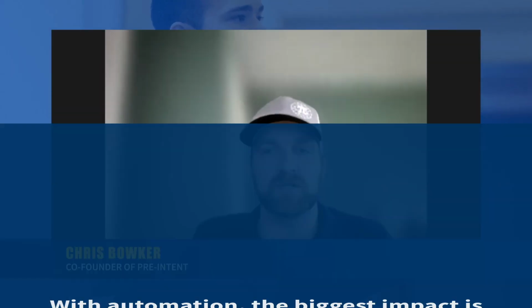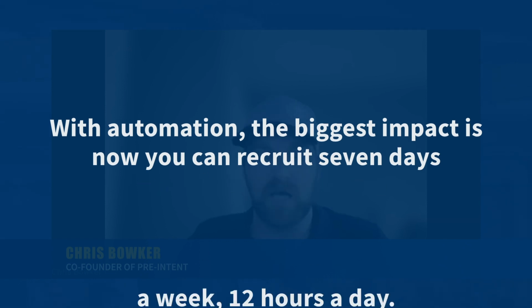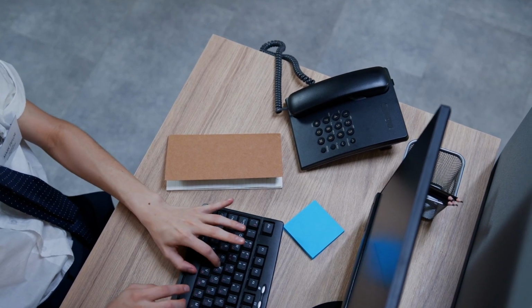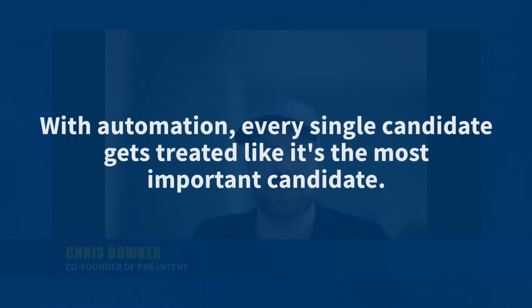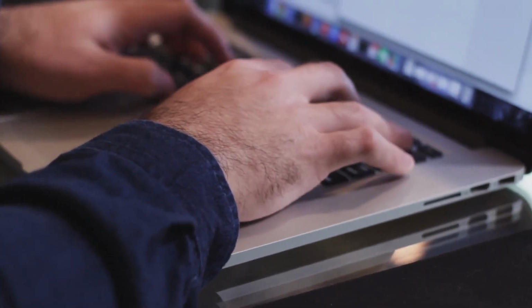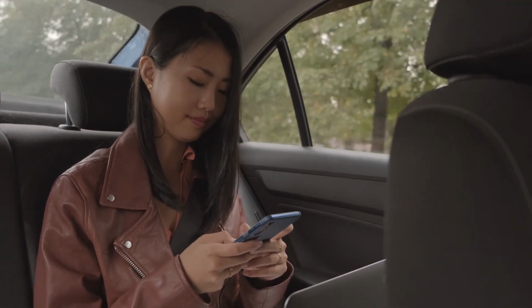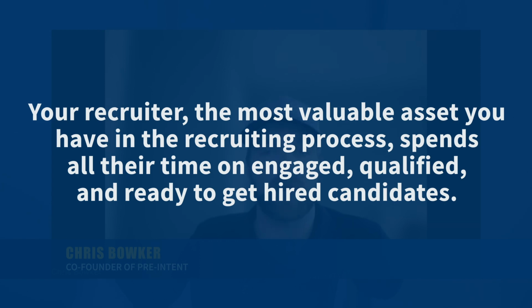And with automation, the biggest impact is now you can recruit 7 days a week, 12 hours a day. So typically a recruiter is there 9 to 5, 8 hours a day, only responding to candidates during that time. And they're doing other things in home care companies. They're wearing multiple hats. And with automation, every single candidate gets treated like it's the most important candidate. They can immediately follow up with you. They can take qualification forms. They can self-schedule interviews once they're qualified. And then your recruiter, the most valuable asset you have in the recruiting process, spends all their time on engaged, qualified, and ready to get hired candidates.